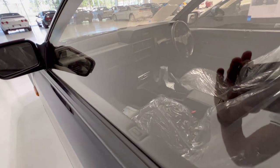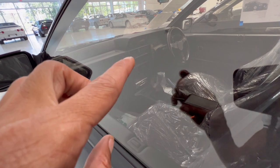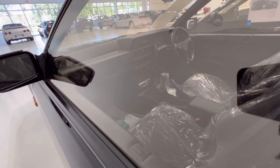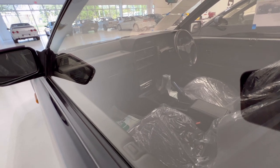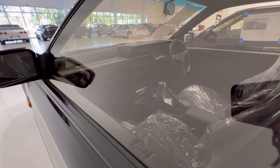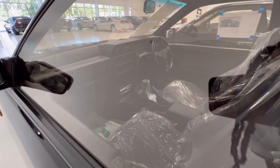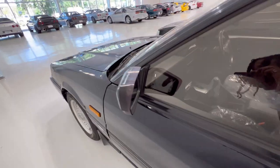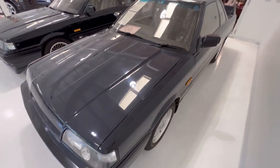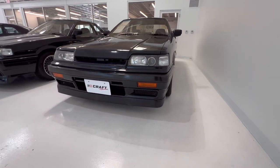Look at the interior. Look at the dash. It's like a mini tower, and it looks like it has all the original radio knobs and everything still in there. Wow. And not to mention, right-hand side drive. Yes, sir, man. That is insane. That is insane, dude. 1987.